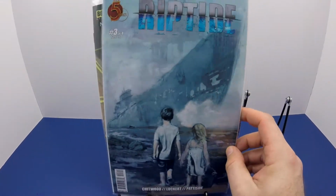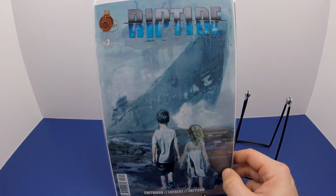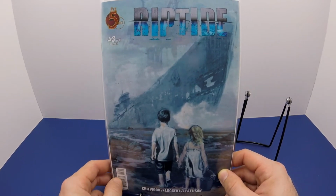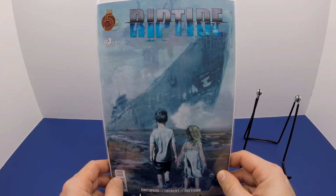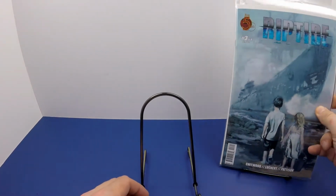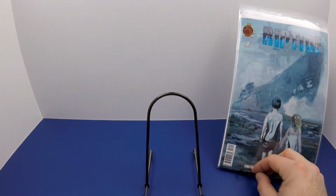Another copy of Riptide number 3. My local comic shop, I asked a while back if they had this. They picked it up for me. I got a couple copies already. I didn't have the heart to say it. I got it already, so I bought it, you know. They're there for you. You got to support them. Sometimes you got to eat a book that you might already have. It is what it is. I'm cool with having another copy of it, though.